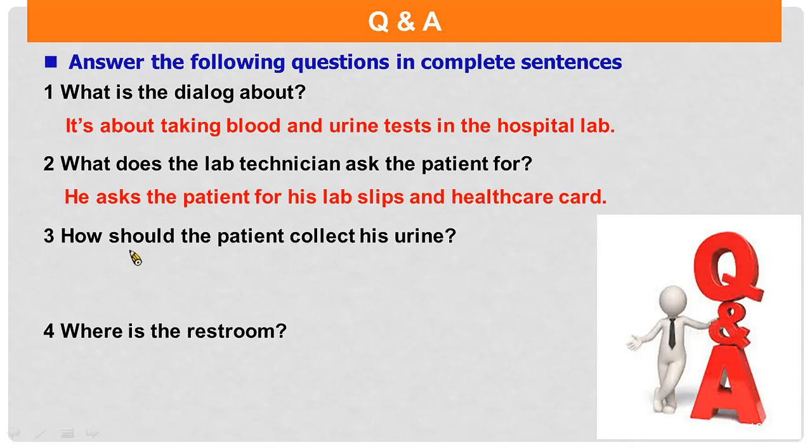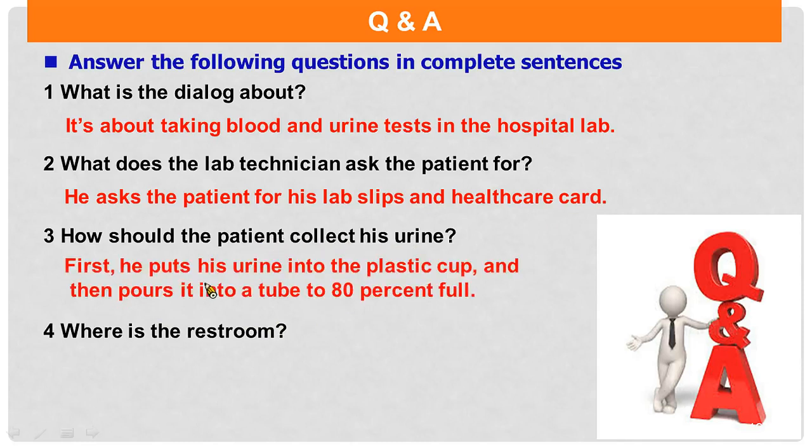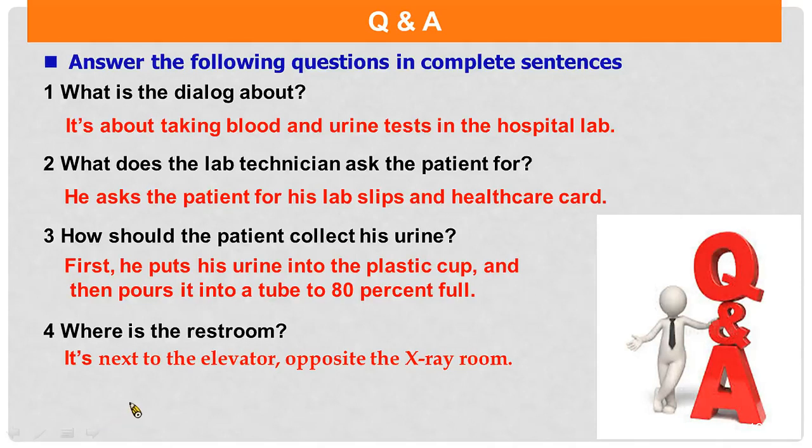Question 3. How should the patient collect his urine? First, he puts his urine into the plastic cup and then pours it into a tube to 80% full. Question 4. Where is the restroom? It's next to the elevator opposite the X-ray room. I hope you have answered these questions correctly.